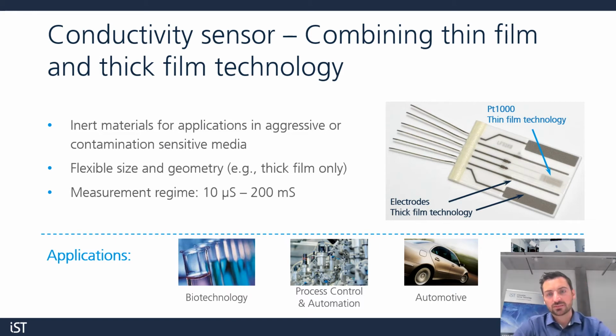We have a flexible geometry. We also can provide you a thick film only solution, which is of course price wise favorable, and a measurement regime between 10 microsiemens and 200 millisiemens. And for the application regime, for the different fields of application, we have biotechnology and medical, as mentioned before, but also automotive and process control.